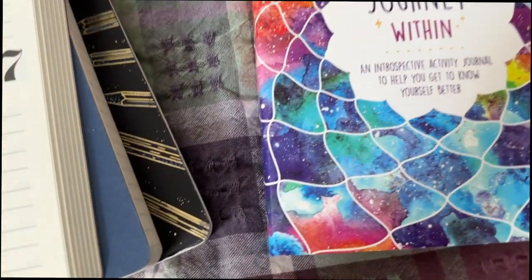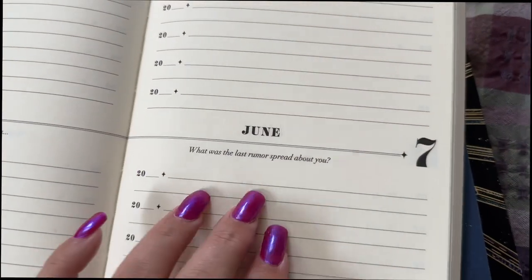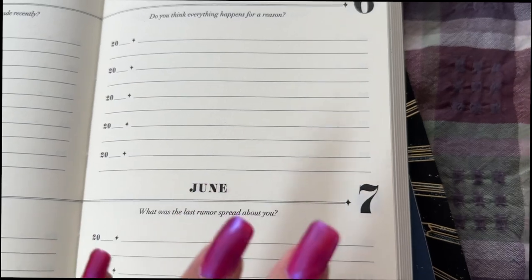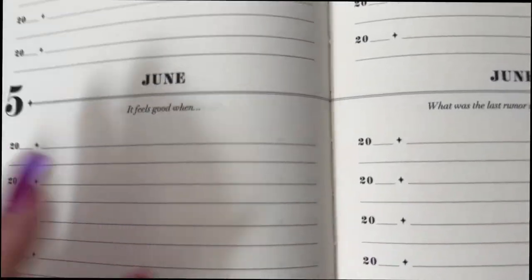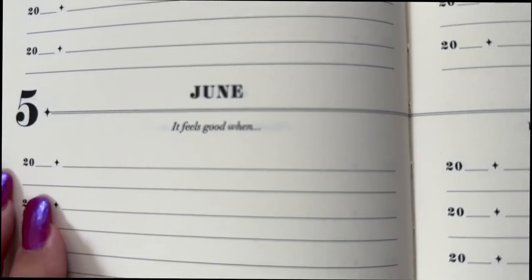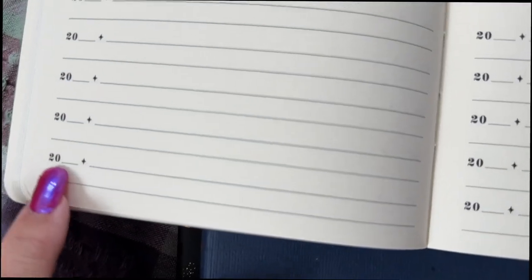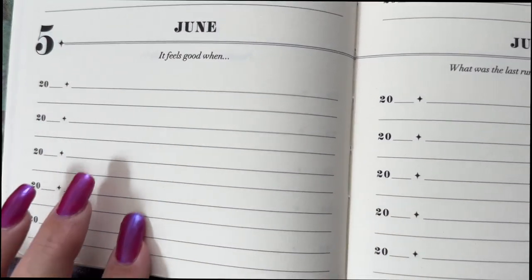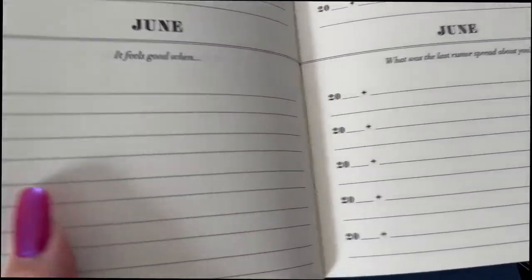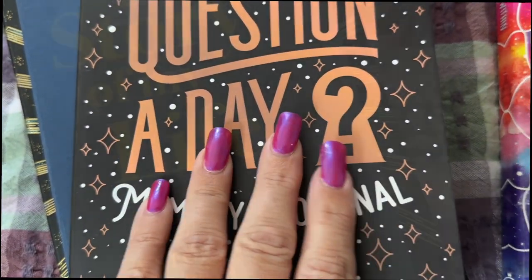I don't know. But I really like the idea of comparing your answers, looking back and seeing where were you when? Like, what feels good? It feels good when 2024 versus 2029 might be so different, because who knows what's coming, right? That's the beauty of these things. I just think they're so, so much fun.